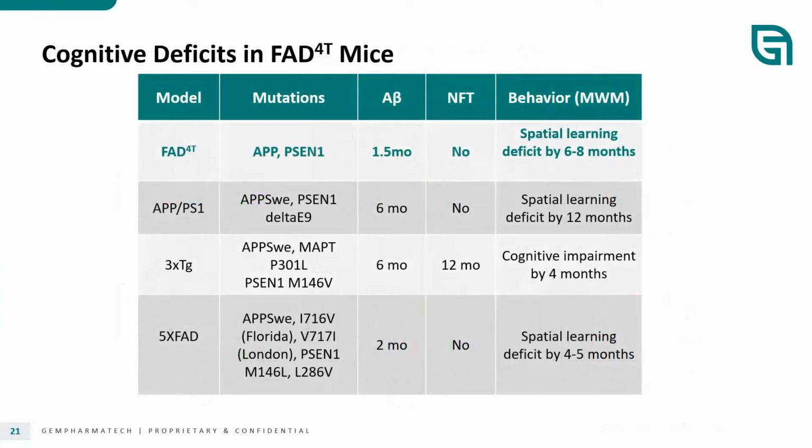This table compares the disease physiology of the FAD4T mice with the APP/PS1 animals, the 3X transgenics, and the 5X FAD models, just looking at the deposition of A-beta plaque, the neurofibrillary tangles, and behavior, with the mutations that are present that drive disease in the models.